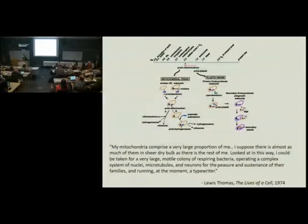All right, I'm going to end here with a quote that got me into science. In high school, I read Lewis Thomas' The Lives of a Cell. What he said was, "My mitochondria comprise a very large proportion of me. I suppose there is almost as much of them in sheer dry bulk as there is of the rest of me. We can now measure those kinds of things. Looked at in this way, I could be taken for a very large motile colony of respiring bacteria operating a complex system of nuclei, microtubules, and neurons for the pleasure and sustenance of their families, and running at the moment a typewriter." So that was prescient, and it's just gone that way.